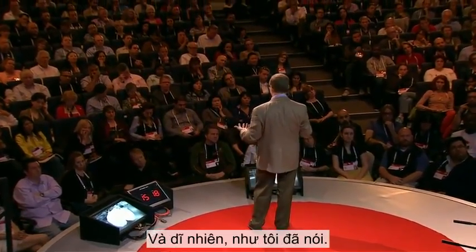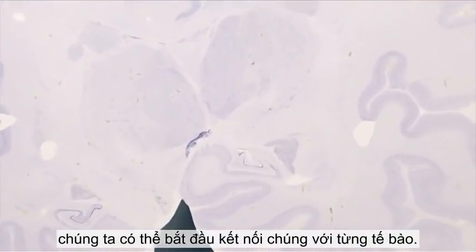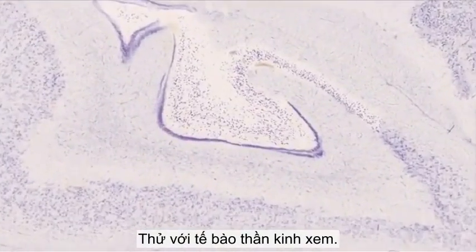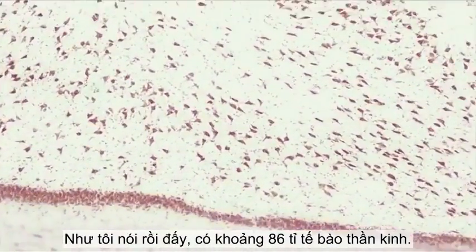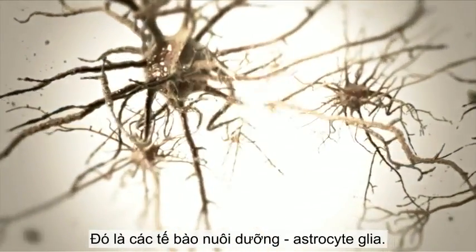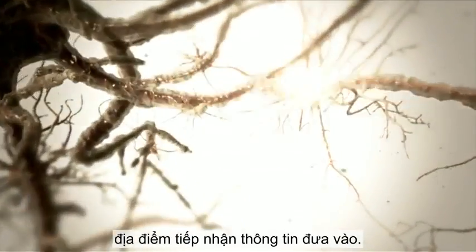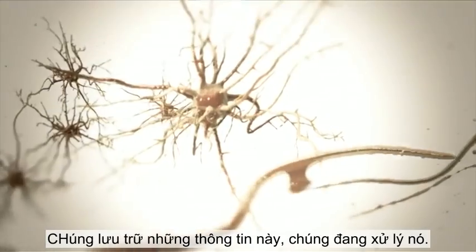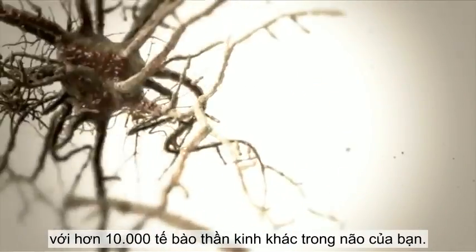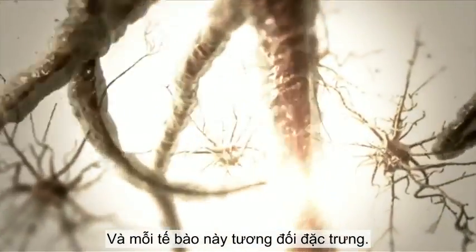And of course, as I mentioned before, since we can now start to map brain function, we can start to tie these into the individual cells. So let's take a deeper look. Let's look at neurons. As I mentioned, there are 86 billion neurons. There are also these smaller cells, as you'll see. These are support cells, astrocytes, glia. The neurons themselves are the ones receiving input, storing it, and processing it. Each neuron is connected via synapses to up to 10,000 other neurons in your brain. And each neuron itself is largely unique.